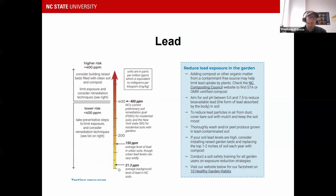Lead is one of those that we hear more about in our day-to-day lives, just because of the potential for exposure, particularly in urban settings. The average background for North Carolina is around 21.3 parts per million. The average for urban soils is around 150 parts per million, but that can vary widely depending on where you are and what sources of lead are in that area. Think lead paint. The risk is going to be higher if you live in an older subdivision where lead paint was used on the housing. We have not seen any lead above this 150 parts per million. Again, that doesn't mean they're not out there, but we haven't seen it in the samples we have submitted from that region.